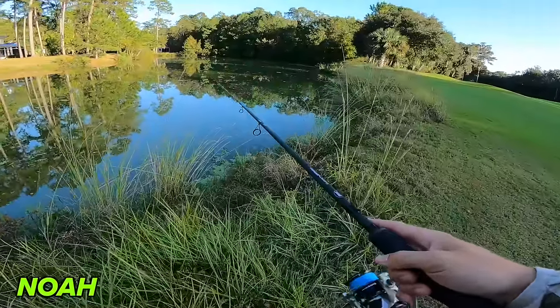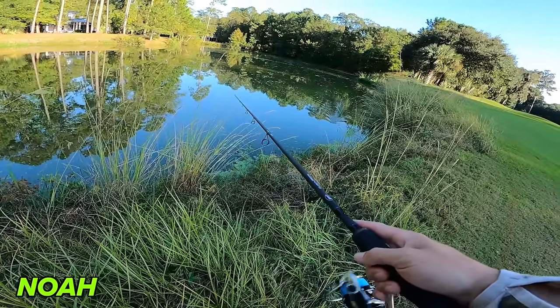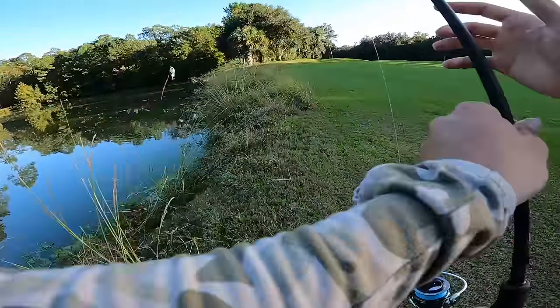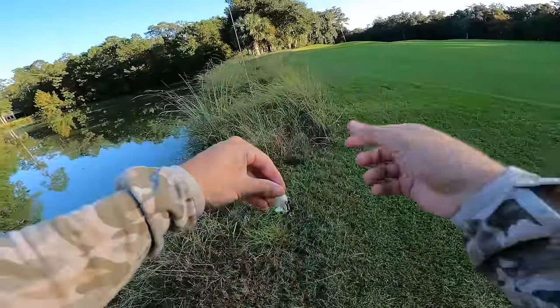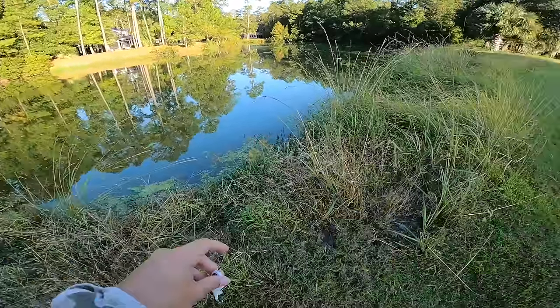All right, boys, we're about to go to a different spot. I was hoping I'd get bit on this topwater. Maybe we just need to go somewhere else. Could be something to do with this water, too. It's just got a bunch of nasty green gook in it. But let's just keep on moving and go to our third spot. Maybe they'll eat topwater there.